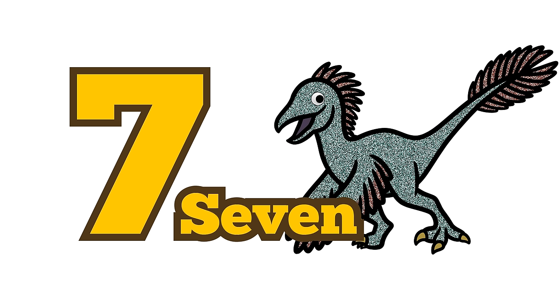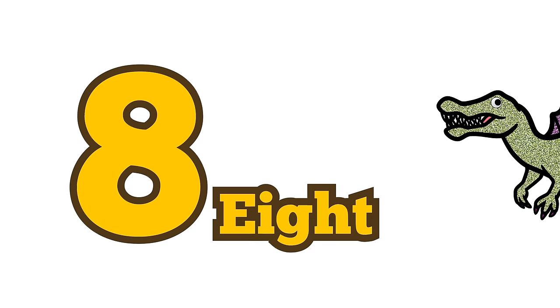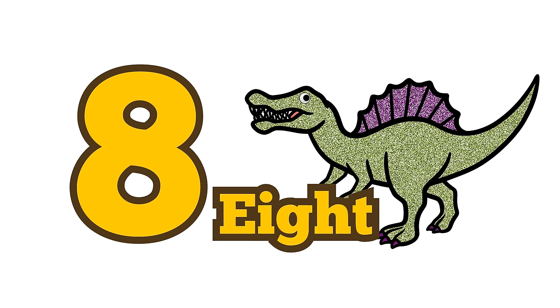Hello, my name is Microraptor! Hello, Microraptor! Now there are seven dinosaurs. Hello, my name is Spinosaurus. Hello, Spinosaurus! Now there are eight dinosaurs. Eight!